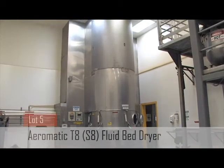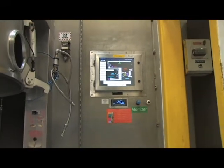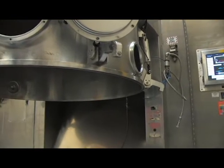The Aromatic S8 can be used as a fluid bed dryer and or granulator. You can adjust air temperature and drying to adjust rate of drying and particle size. If the Aromatic fluid bed dryer is mixed with a 600 liter blender, it can make granulates as a system. System can be serviced by OEM for both parts and service.